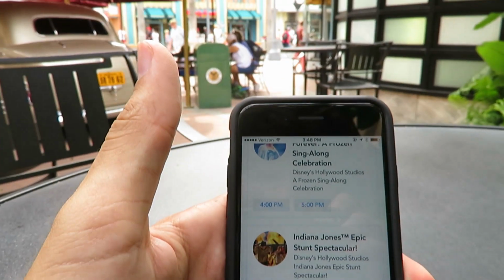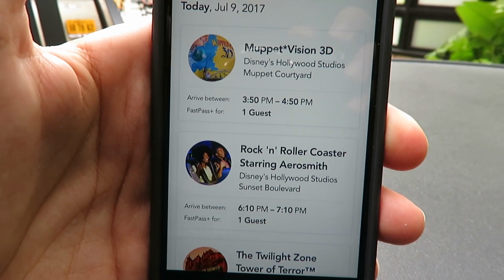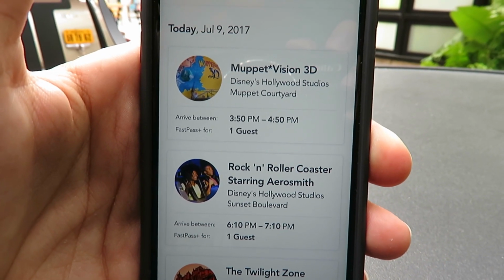But okay. Now I chose Studios for a specific reason, because Studios and Epcot actually work on a tiered FastPass system that is different than Magic Kingdom, that is different than Disneyland and Animal Kingdom and California Adventure.